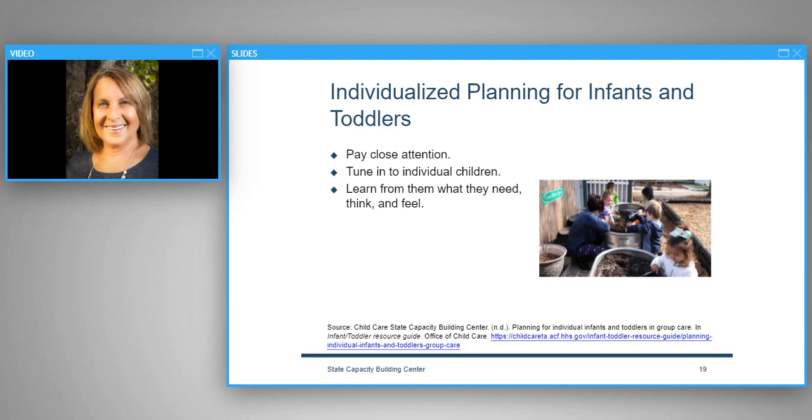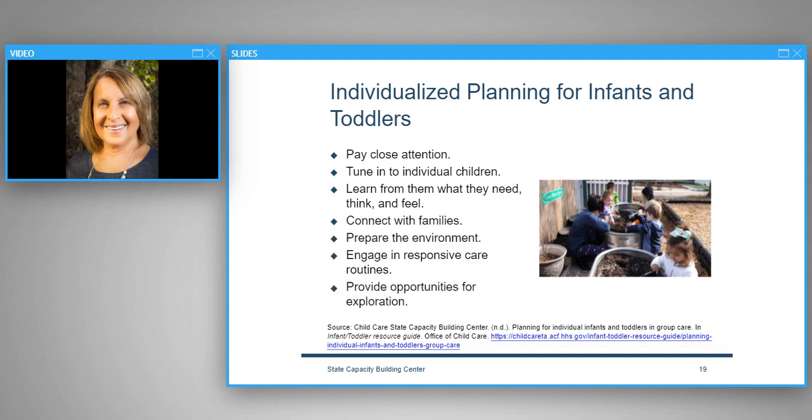By paying close attention and tuning in to each child, we learn about what they need, think, and feel. We then see the child as an individual, and through conversations with families, as they know their child best and can share their values and goals for children, we can plan the environment, engage in responsive interactions, and provide ample opportunities for exploration. In these ways, we'll encourage each child to meet their full potential.